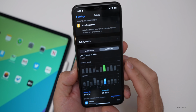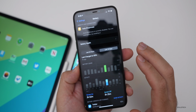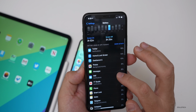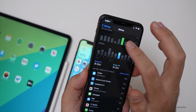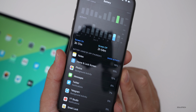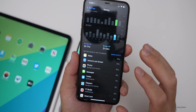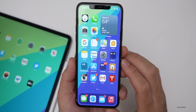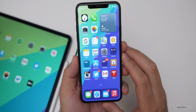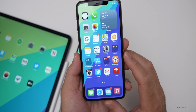So I'm not getting the 10 to 12 hours I used to get. Now, some people are telling me they're getting that battery life no problem. So it could be some of the apps I'm using. It's really hard to say exactly what it is, but it may be my home and lock screen, and I've been in notes a lot, as you can see. So maybe there's some things with that, but there's definitely something using my battery in this particular beta. Not everyone is having this experience. In fact, most people say it has really good battery.